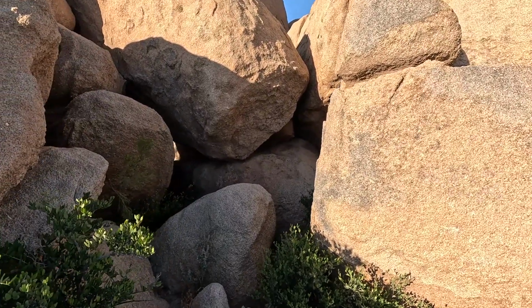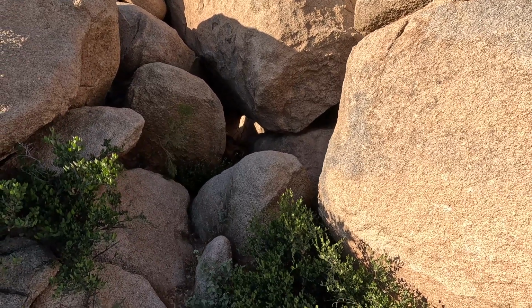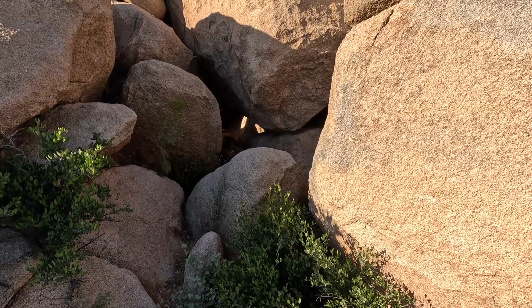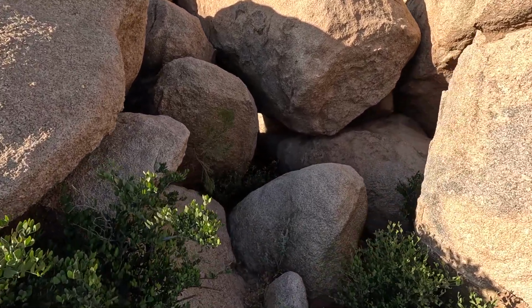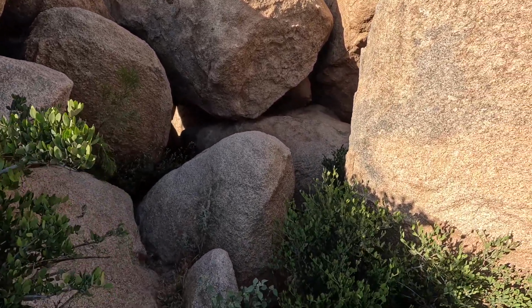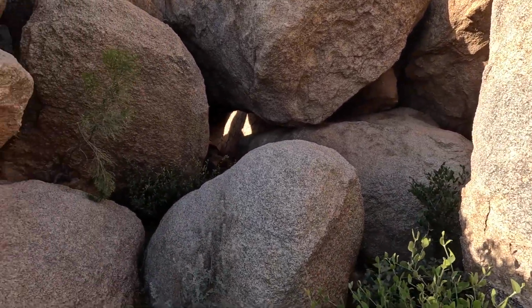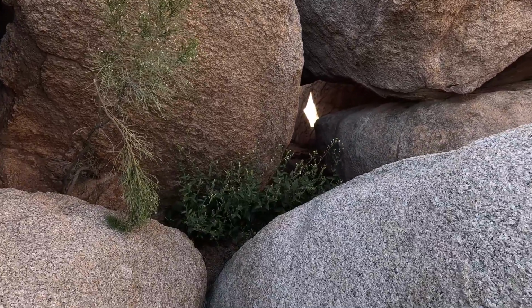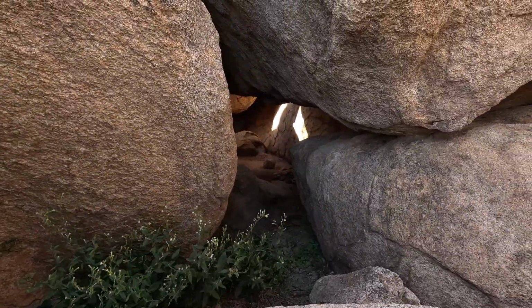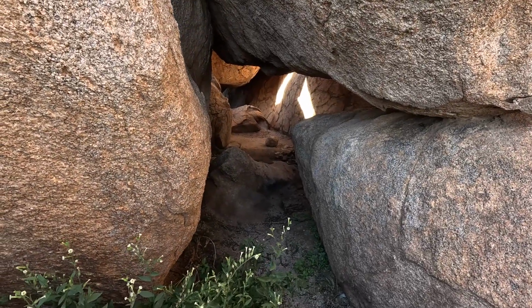I could probably, there's like a cave area right there. I have to check that out. I haven't seen that before. So you could probably come out here for 100 years and not see everything. I'm just trying to be real careful not to get a snake. Well, somebody's built a fire in there at one point. That's really neat.